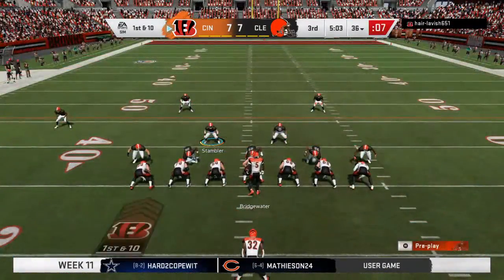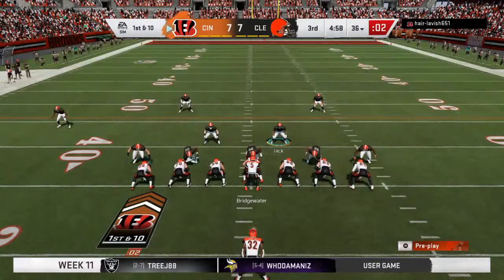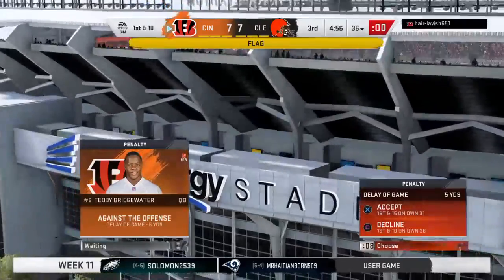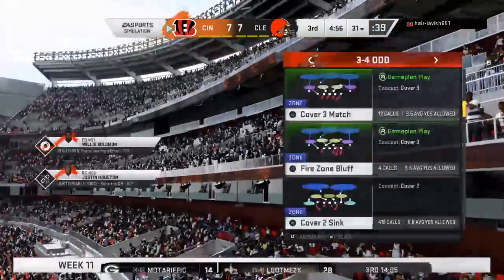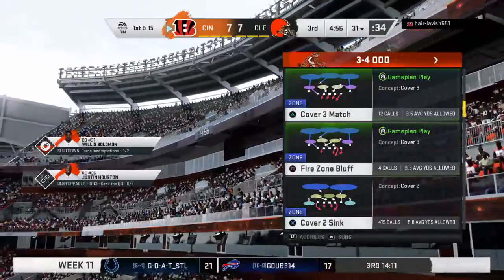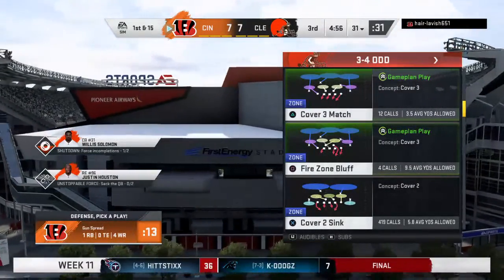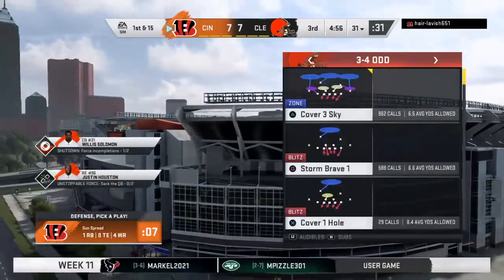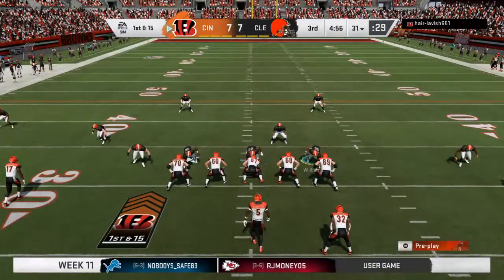So from the 36 now, 1st and 10. He didn't seem in a rush. I guess they just didn't know where the play clock was. I think you're right about that because there was no hurried movements there, right? No up-tempo at all. Clock just ran out. I think he was as surprised as maybe his bench was. The delay of game backs him up 5, 1st and 15.